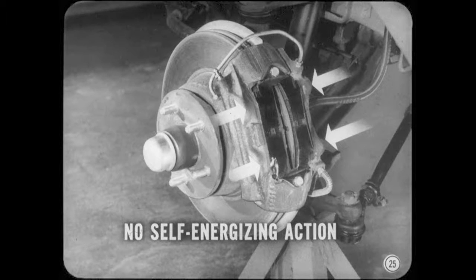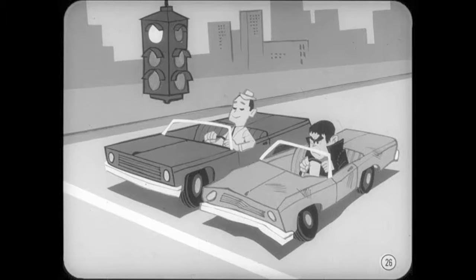All of their braking action depends on direct brake shoe pressure against the sides of the disc. That sounds like a lot of hard rubbing. What's the story on disc brake lining life? Well, as with any brake system, abuse can cause rapid wear. But on the average, disc lining lasts longer than drum lining. After all, disc lining may be smaller, but it's about twice as thick as drum lining.